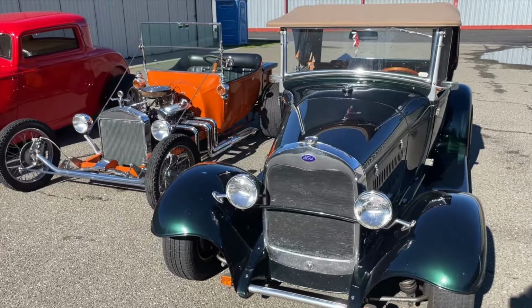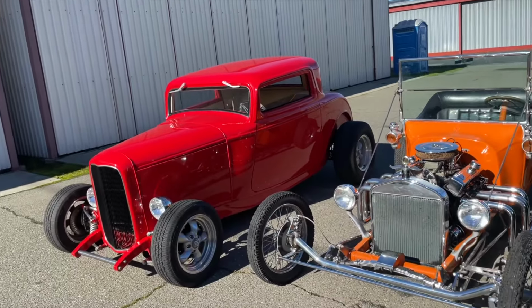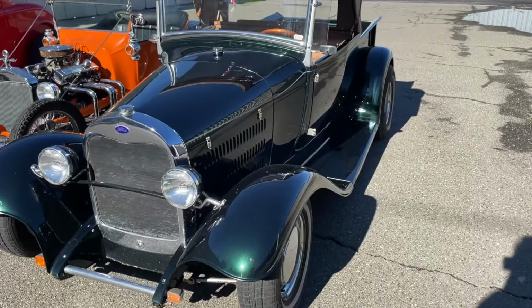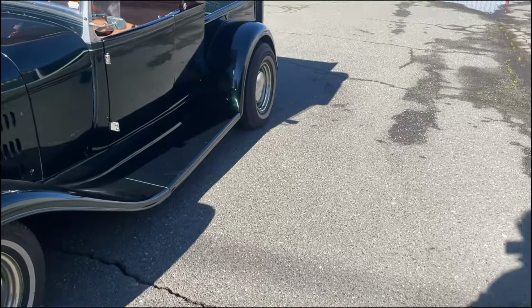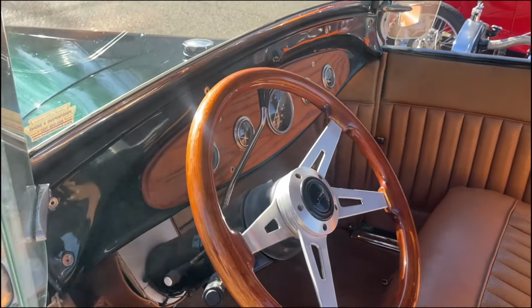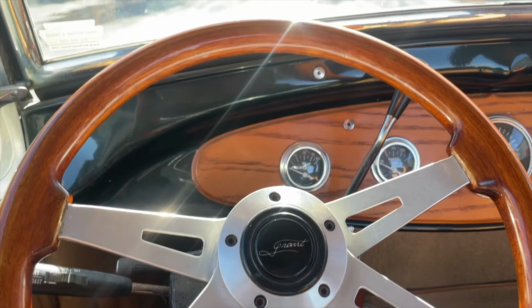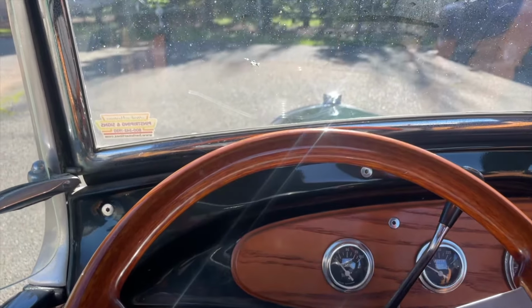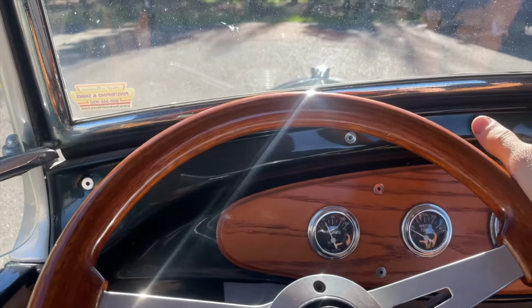Okay, so we got them all out in the sun looking pretty. We gotta pick one we wanna drive first. Let's go start with the Model A. Probably my favorite one. Let's start with this. So let's go ahead and hop in this puppy and take her for a little spin. Okay, so we're just gonna go cruise around the airport in it. See how she does.